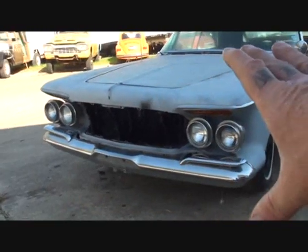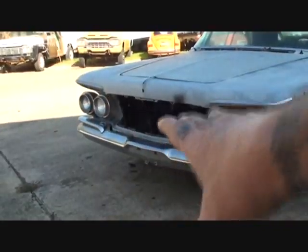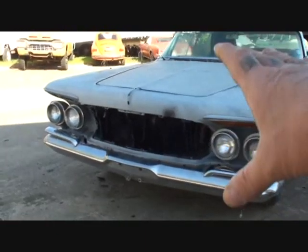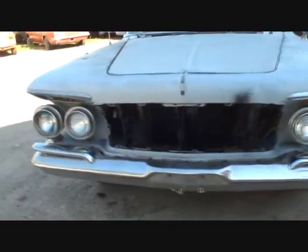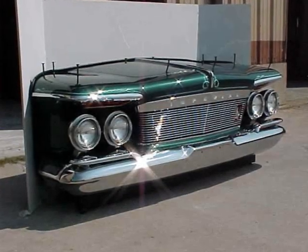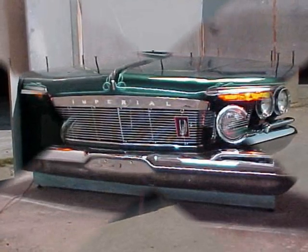This is a very rare front end. I got all the chrome, I got all the grills, I got everything, put this back together to the original standard state of what it should be. And I have actually made furniture out of these front ends. These cars are very hard to find, and they're very, very rare.